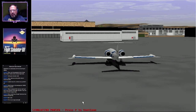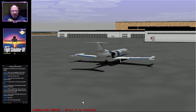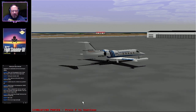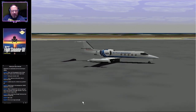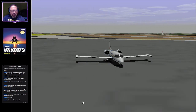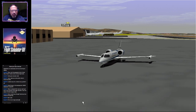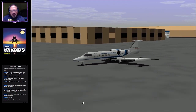But we can't pause it. That way we can pretend that the engine is off there. So there we go. We're here at the Jorge Chavez Airport in Lima, Peru. Custom scenery there.